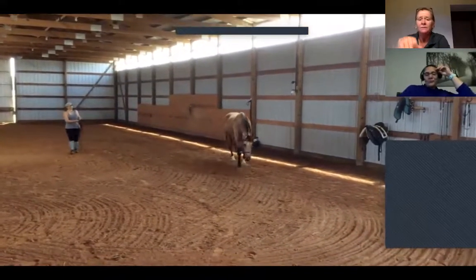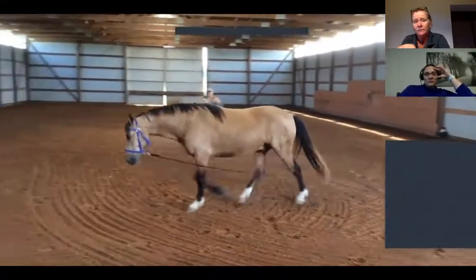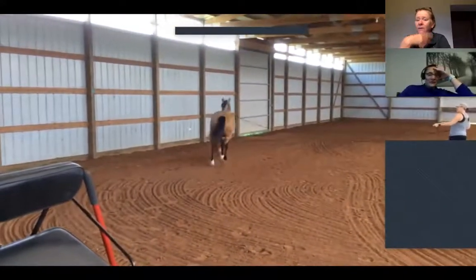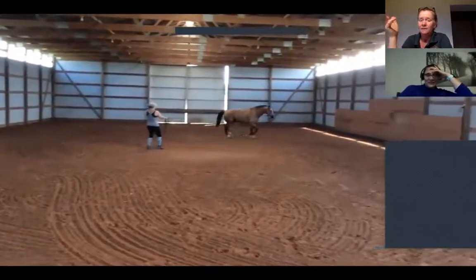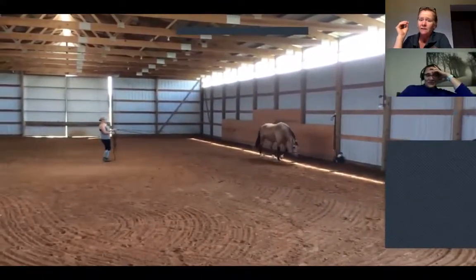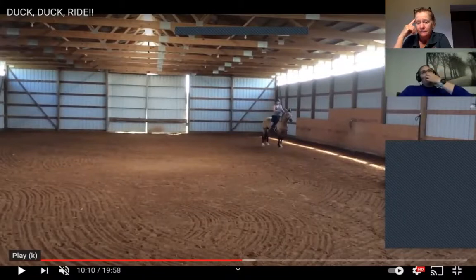You can also play with, instead of asking for an upward transition, just ask for a little more forward, like what you're doing now. There, that's enough forward. And so there you go. So rather than continuing to trot, you can also think of your forward aid, your little bump, is for the sole purpose of elevating the head out of long and low without causing extension, ideally. Yep. That makes sense.